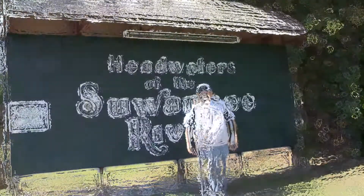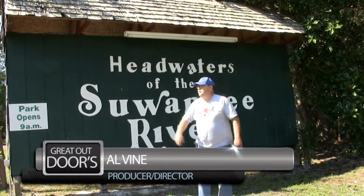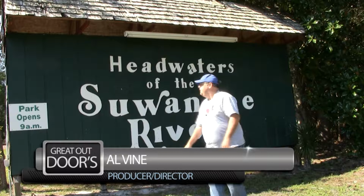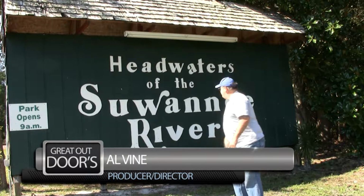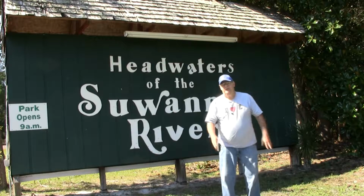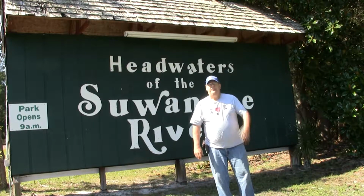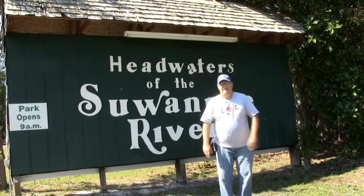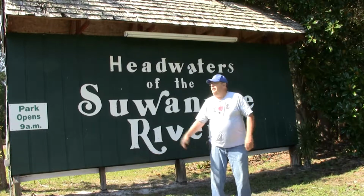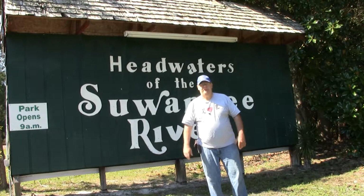Just off Highway 23 is the entrance to the Okefenokee Swamp Park, which is also the headwaters of the Suwannee River. So this is just a small side trip that you can take when you're running that 84 across Alabama to get to Georgia, and you can go see what the Okefenokee Swamp is all about.